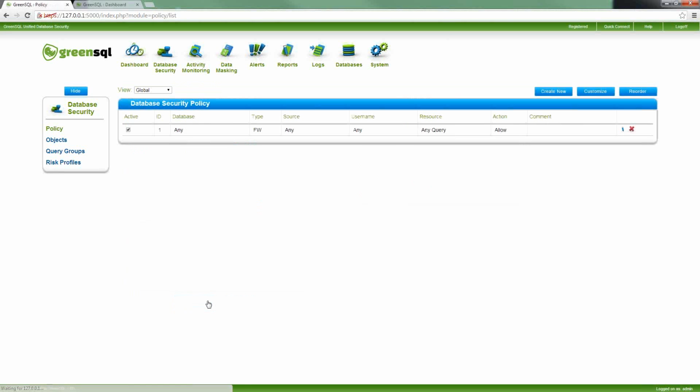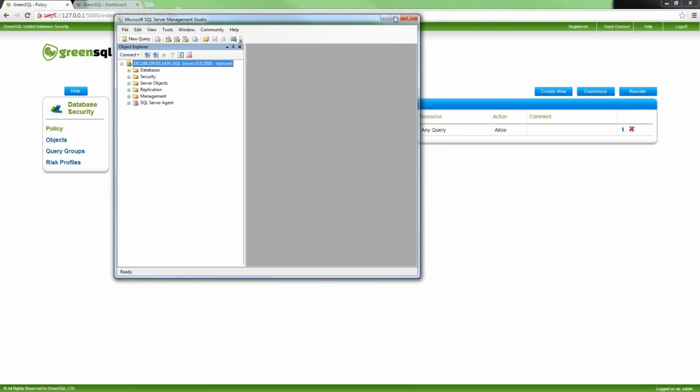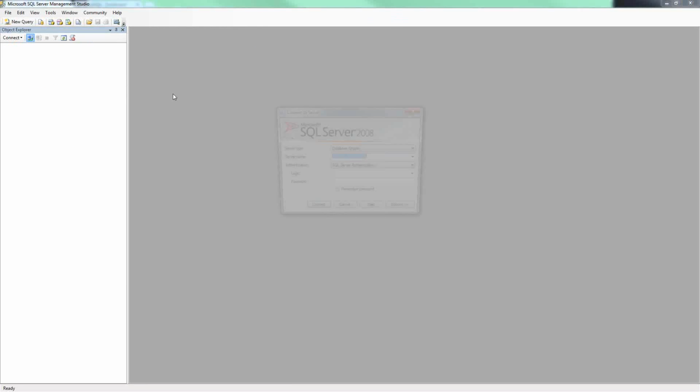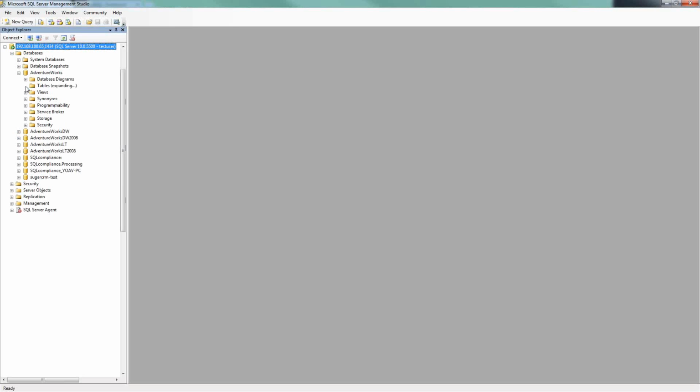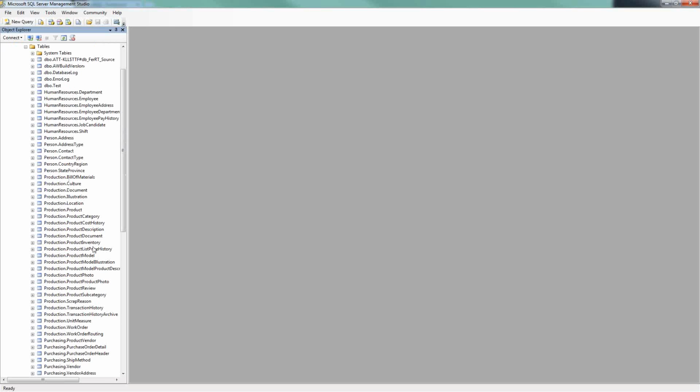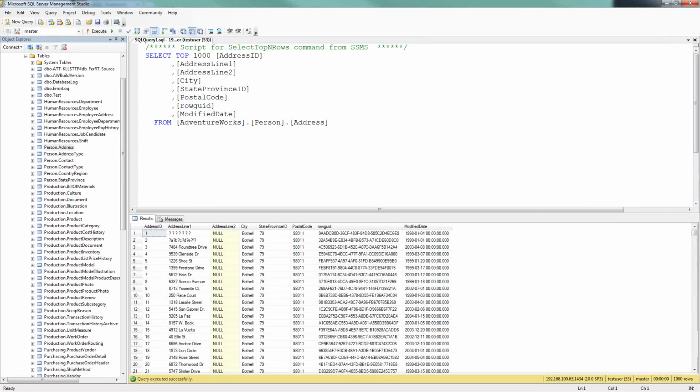So right now, if I want to connect through the GreenSQL proxy, in order to do it, I'm using SQL Server Management Studio. So I will now connect through the GreenSQL proxy, which is on this port, but I can set it up on any port that I want. If you're using 1433, you can choose any port that you want. And I will connect through the proxy, and now I can see the database list, and I can go and see the tables list, and actually I can run any query that I want. And I get the same results. Everything goes through our proxy.